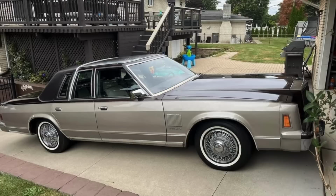So what do you think? What do you think of this R-Body Chrysler? Is it tacky? Is it over the top? Is it good looking? What is it?